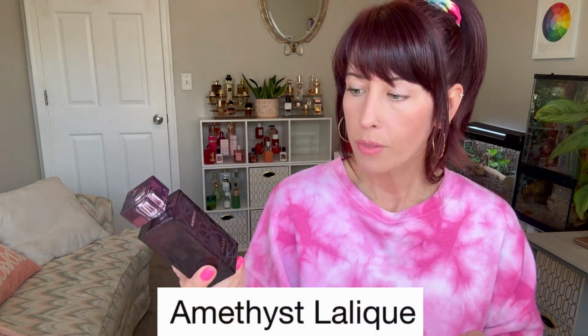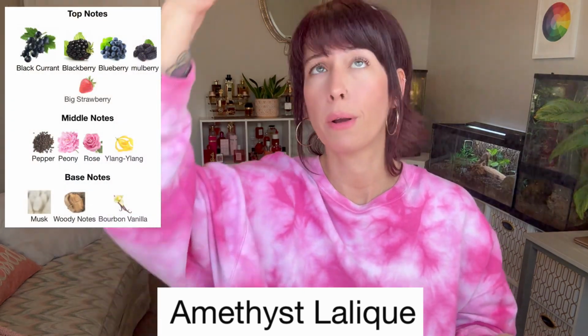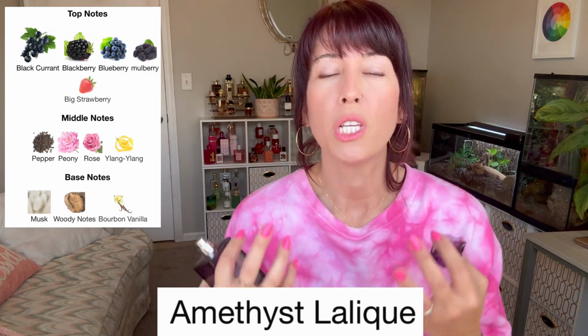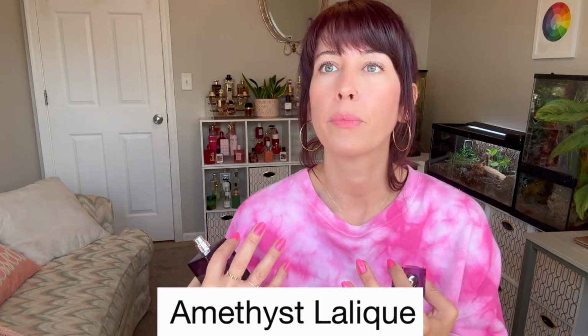And then also we have the Lilac Amethyst. This one is a berry explosion. You are just getting all of the berries. Lots and lots of dark, juicy berries. I do get a little bit of greenness from this perfume, but it's mainly just a fruity berry explosion, and I love it.